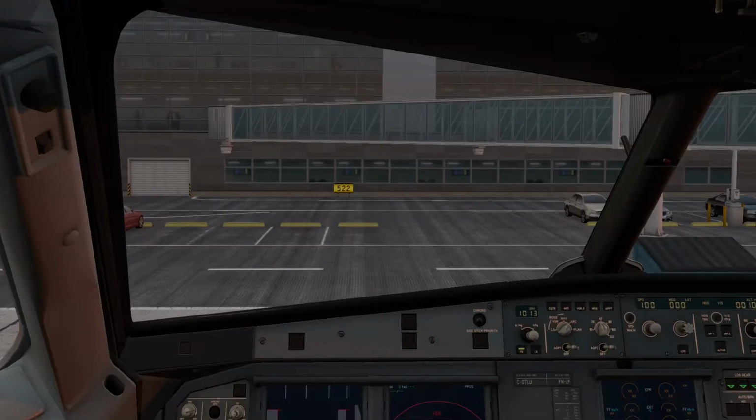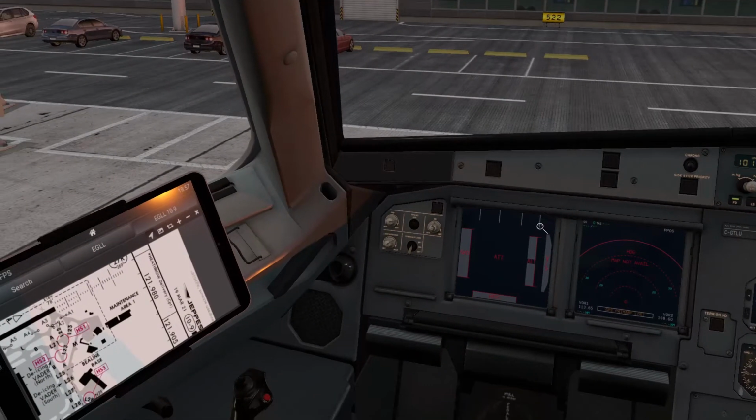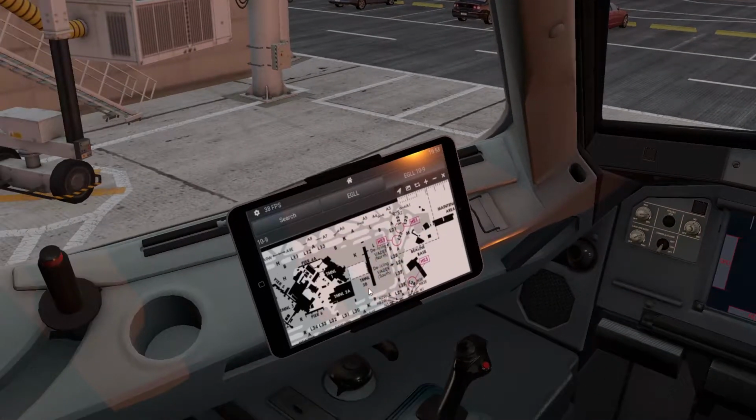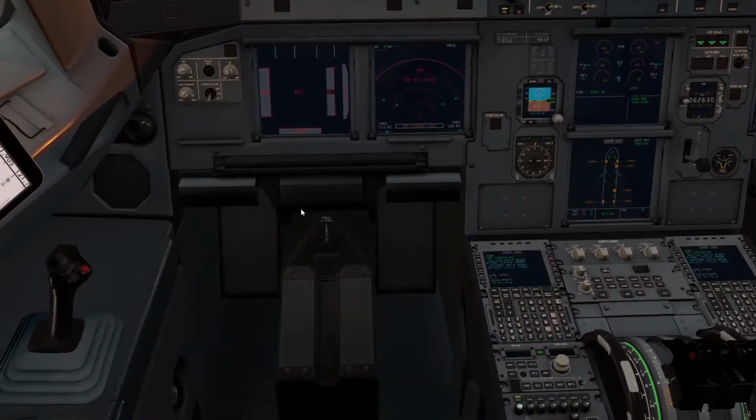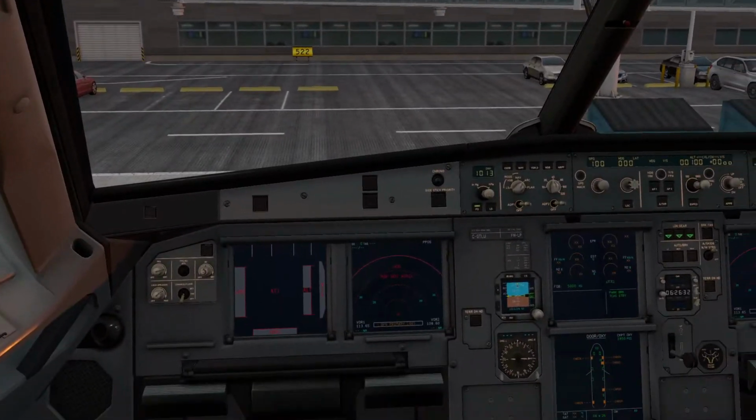Hello and welcome up into the flight deck of the Airbus A321 Neo. I was just looking at the map of the airport, getting my bearings. First of all, pretty much everything's lit here. The PFD and the NDs are lit up.